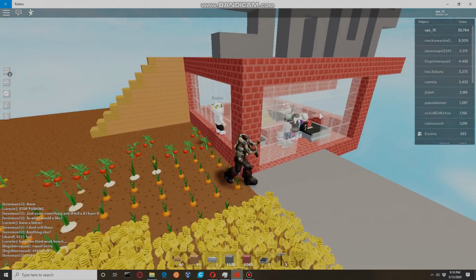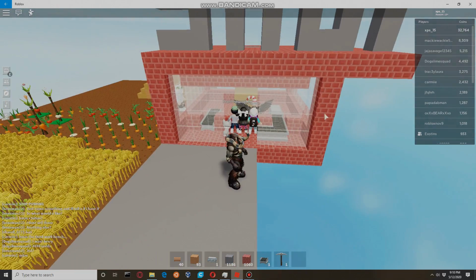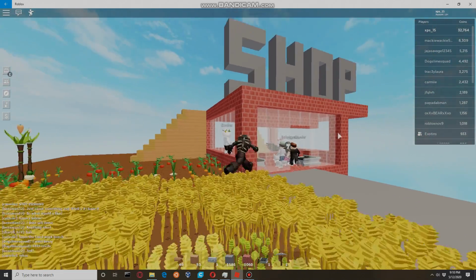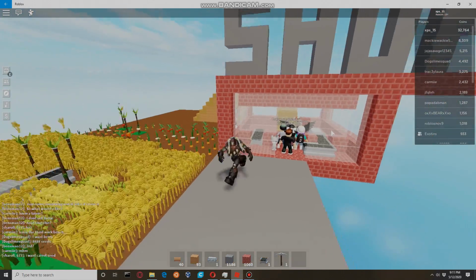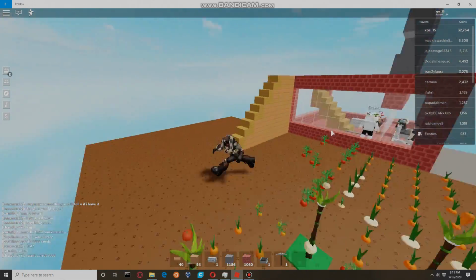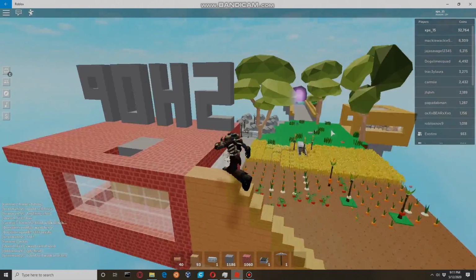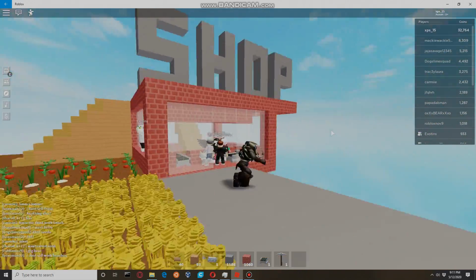How I exactly built this, and what this tutorial is about, is how to build yourself a small shop. So what you do is you place down the base, right? You place down the general area. Now I recommend that this is the minimum area you do. You could probably get away with a little smaller, but it really wouldn't be worth it.